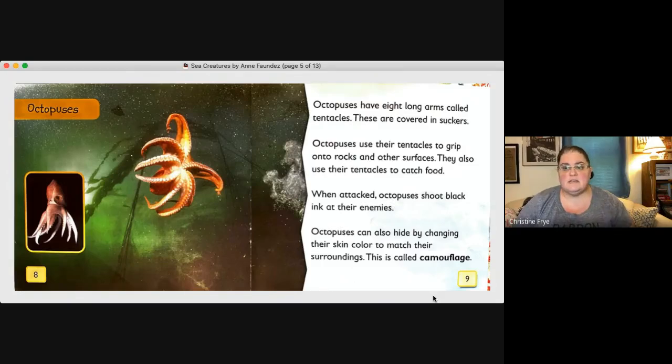Octopuses. Octopuses have 8 long arms called tentacles. These are covered in suckers. Octopuses use their tentacles to grip onto rocks and other surfaces. They also use their tentacles to catch food. When attacked, octopuses shoot black ink at their enemies. Oh my. Octopuses can also hide by changing their skin color to match their surroundings. This is called camouflage.